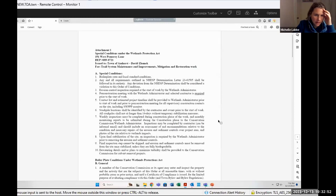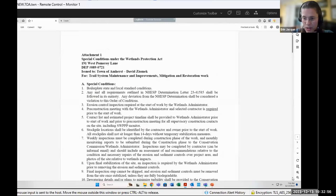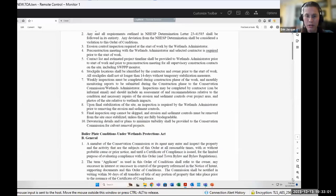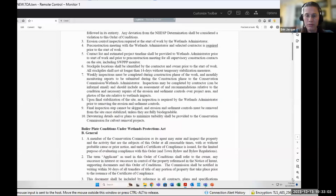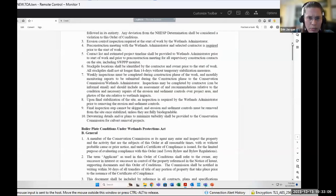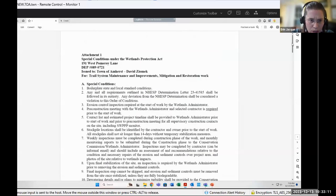Can you scroll down a little bit, Aaron, please? Of course, I can zoom in a little. I don't know how far down you want me to go. So do we have the native planting condition on this one? I just didn't see it. It should be. I can add that one in. I'm not sure why that one didn't make it on there.